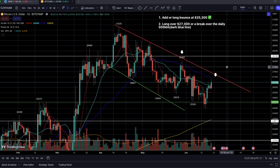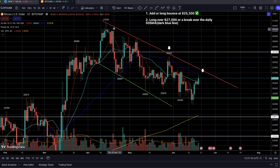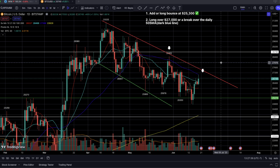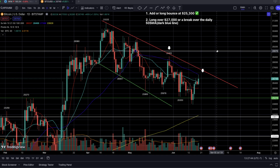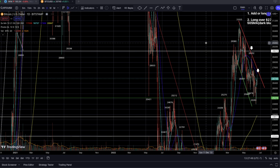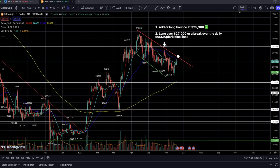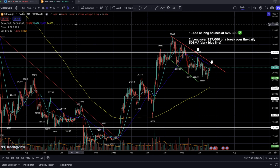Okay, so again, if you guys just want to wait for an official breakout of this descending channel or this bull flag, you can look for an entry point around $28,800. So this is the official level of resistance, and this level of resistance has been used as a level of support multiple times in the past. All right, so this is a pretty significant level that you guys can see on all the bigger time frames, like the weekly and even the monthly time frames.